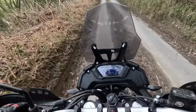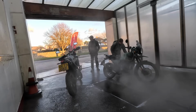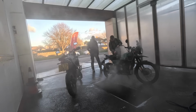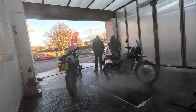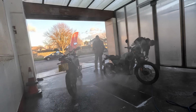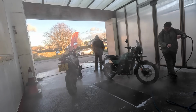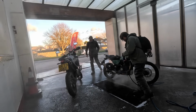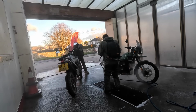So I think you've got to look at it. What am I going to do? Am I going to really want to tackle some trails? Then naturally you're going to pivot towards the Voge. If you're going to do quite a lot of road work and want a really nice, relaxed road ride with some trail capability, then the Himalayan. But both bikes for £4,000 at the minute is kind of just a no-brainer on either bike, really. I don't think you can go wrong.